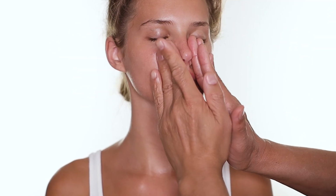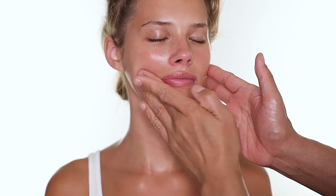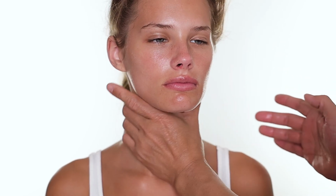Really press the product into the skin so it's going to penetrate really well. And don't forget your neck and your chest as well.